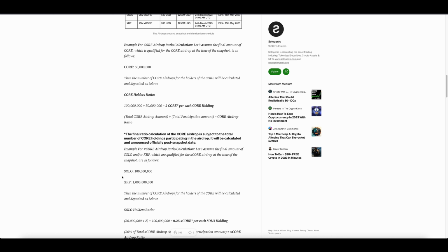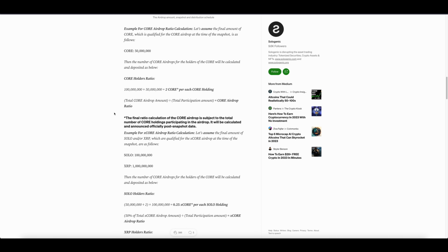So Coreum holders, the Coreum holders ratio is 2 Coreum per each Coreum holding. So you should receive 2 Coreum per each 1 Coreum you hold as of the snapshot, which I'm pretty sure already took place. Right now it's 5 a.m. on the East Coast. Pretty sure the snapshot already took place.